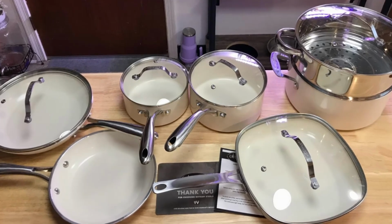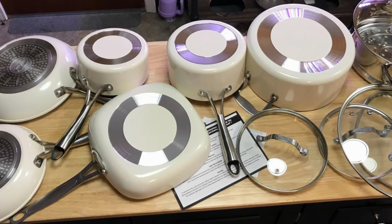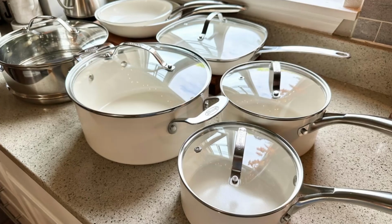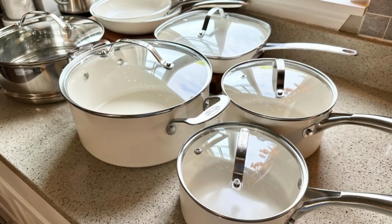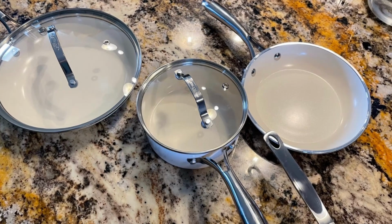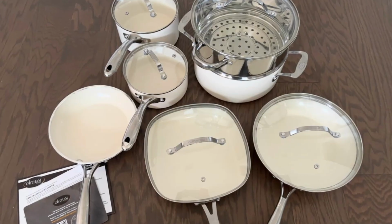Key features. 1. Revolutionary non-stick coating. The Gotham Steel cookware's triple-layer ceramic non-stick coating is a game-changer. Reinforced with diamonds, it ensures effortless food release, eliminating the need for oils or butter. Health-conscious cooks will appreciate this hassle-free cleanup and healthier cooking option.